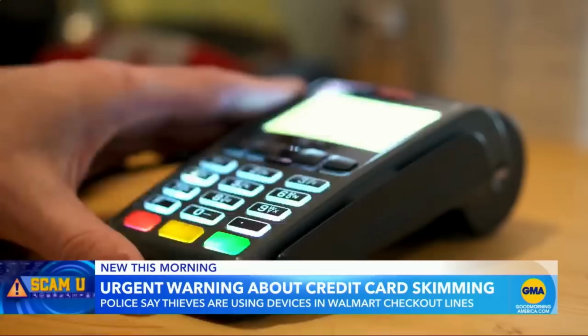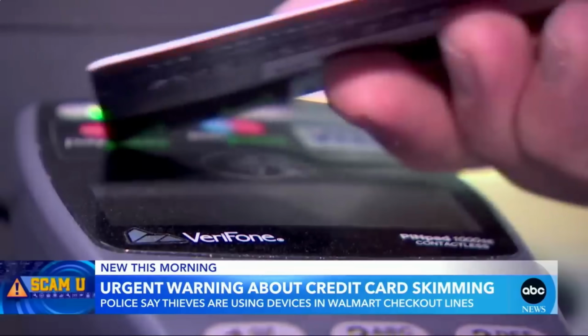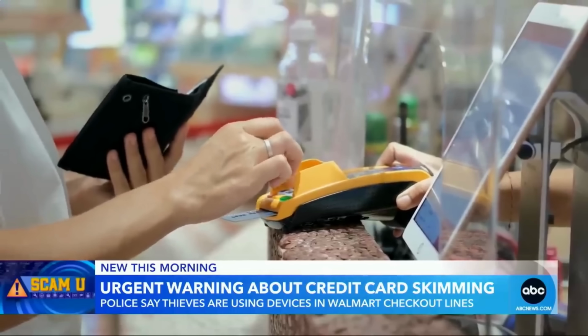Technology makes things sometimes safer and better. They also make it easier for criminals, and they're always working on the next front. We stop them one way, and they find another way to do it. So what can you do to protect your information?